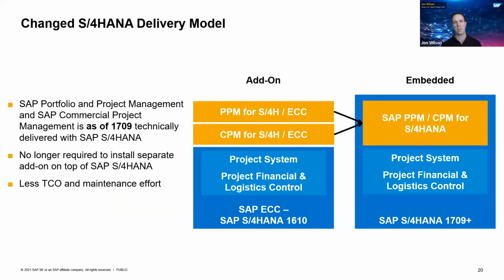So, just one other point to make. Prior to S/4HANA 1709, the 2017 release of S/4HANA, with ECC and the early releases of S/4HANA, all of this enterprise portfolio and project management functionality was available as an add-on. So you had some technical work to do to deploy that into your ECC or S/4HANA environment. As of that 2017 release, up to and including 2020 and beyond, that functionality is now part of S/4HANA. So the portfolio and project management and commercial project management functionality is technically deployed, and no technical work needs to be done.